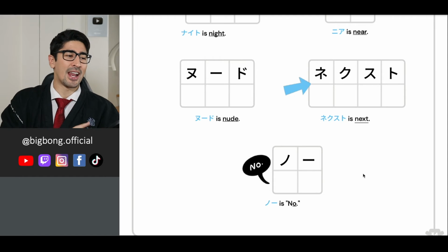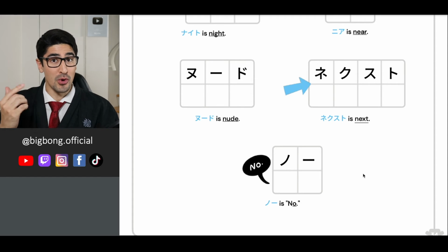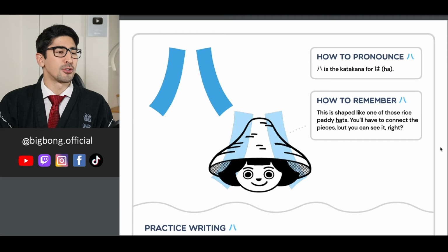In the video with hiragana, we saw that no, no u, which makes it long. No is the brain. Here in katakana, it's just the English no. Ha. How to remember ha.